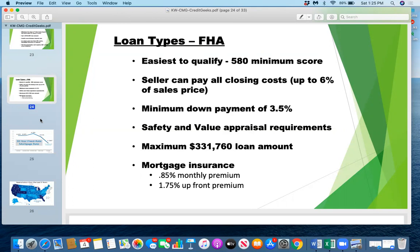If you have any collections, we'll have to get those cleared up. But just know that we can get you approved all the way down to a 580 credit score. And on the FHA loan, the seller can pay all of your closing costs up to 6% of the sales price. So this is a fantastic loan. You could literally come to closing with no money down. And these programs also match up really well with down payment assistance programs if you need them.